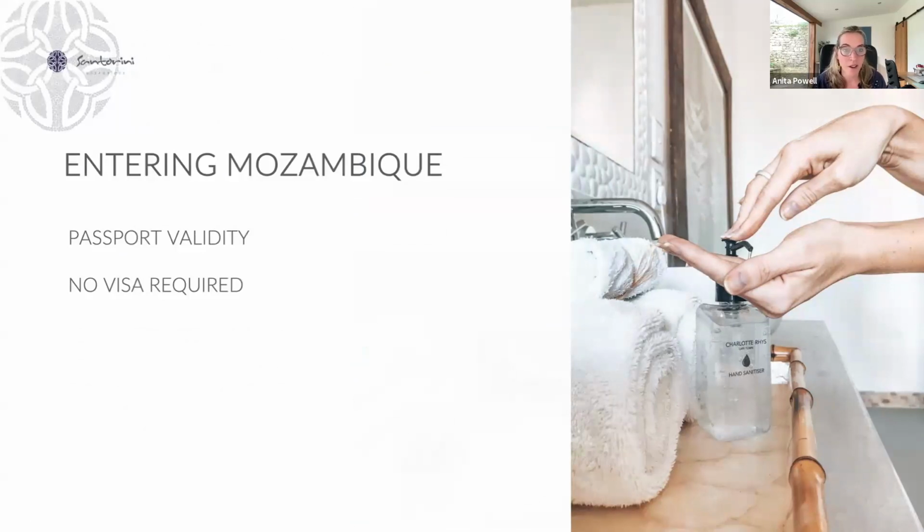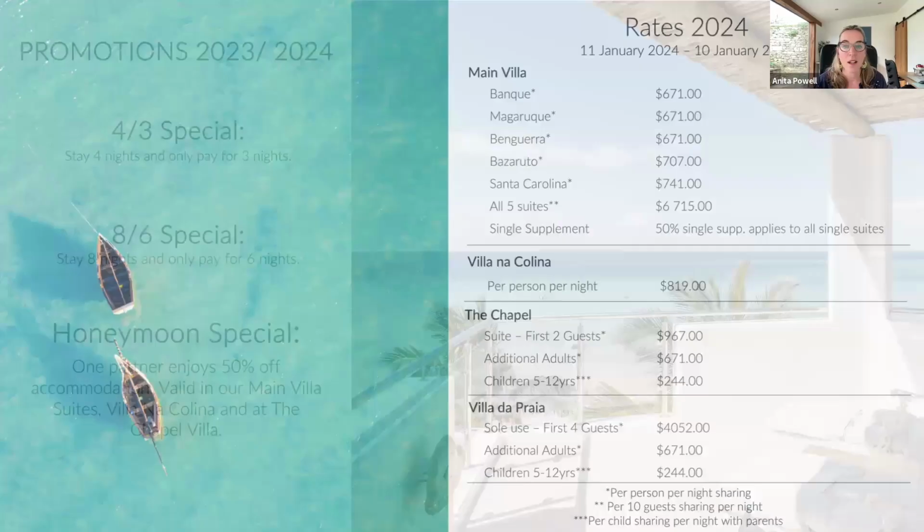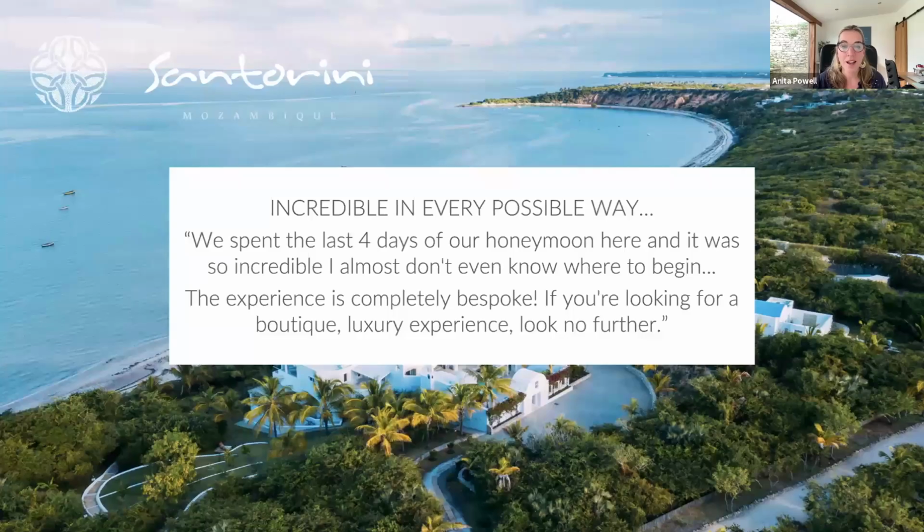You just have to have a valid passport. In terms of our special offers, we have stay 4 nights and pay for only 3, and then stay 8, pay for only 6, and our honeymoon special, where one partner enjoys 50% off the accommodation. And these are our rates for 2024. Bearing in mind the 4 for 3, most guests will stay for at least 4 nights whilst at the property. So that is the end of the presentation.